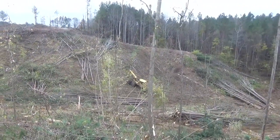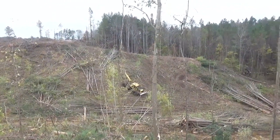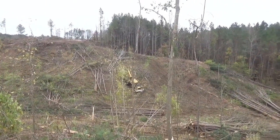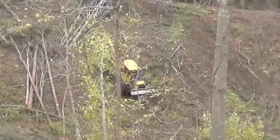Chad is down there. And Chad is getting it all by himself. We don't have Jeff no more. Jeff left us about a month and a half ago, I guess, something like that. Look at him, the angle he's on right there.